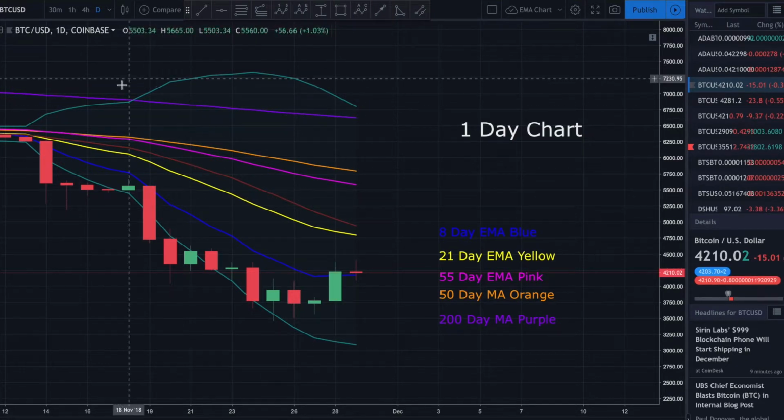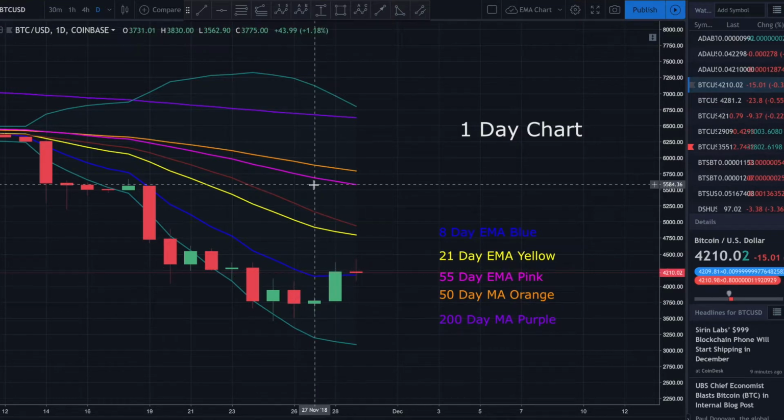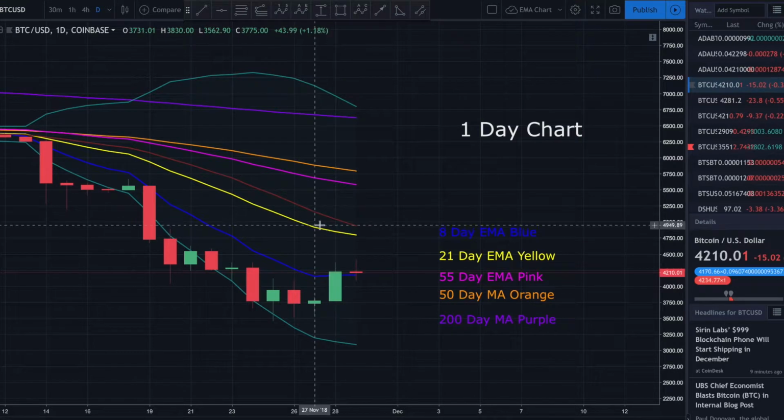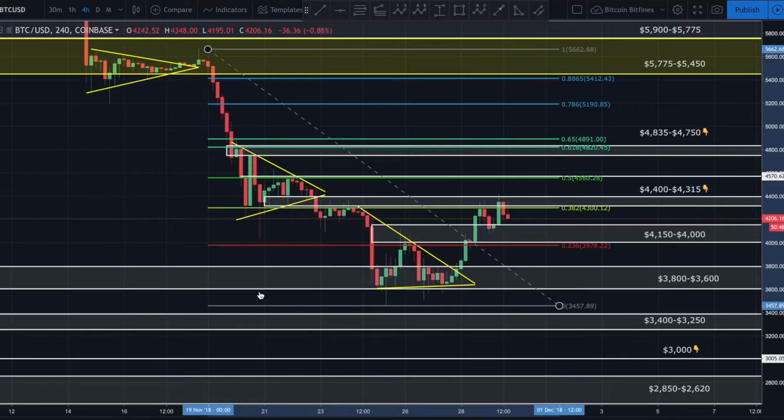The opposite is also true. If price is above and it breaks below, that's a momentum shift in favor of the bears, obviously. But in this case, a break above the 21-day EMA obviously would be a very good sign of strength for the bulls and possibly a momentum shift. And this is something we're obviously going to be keeping an eye on very, very closely.